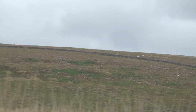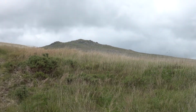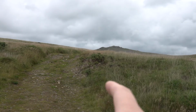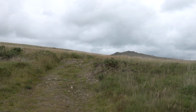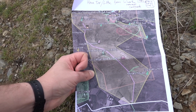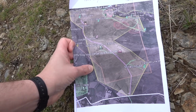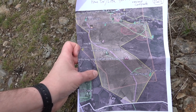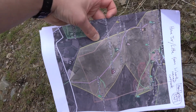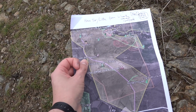I walked along that to get to Hare Tor last time, but this time we're going to be walking along the other side of it, which is over here somewhere. Here's a sort of overview map. In the case of this map, for once, north is over to the left, so I've turned it 90 degrees to make it the normal way around. See, this pinkish line is what we're following.